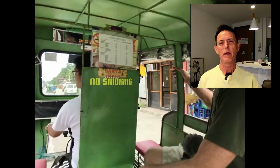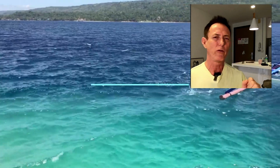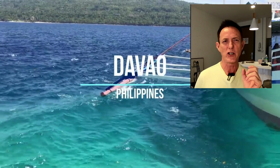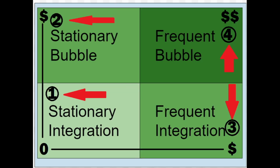Okay, now I'll give you an example Philippines cost of living based upon the 2 variables. As shown in the 4-quadrant graph, you have all 4 quadrants here, and I'll talk about each. Okay, see the little number there under stationary integration? Let's call that price point 1. At price point 1, you have the potential to live on about $800 per month as an expat in the Philippines, living in a stationary integration.